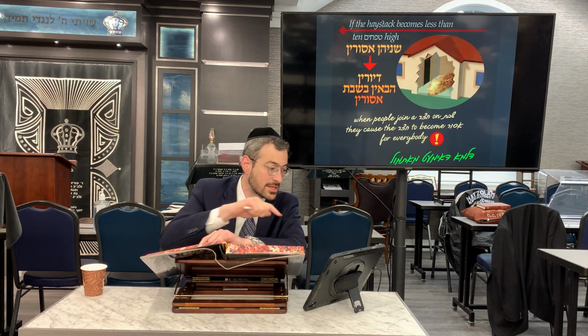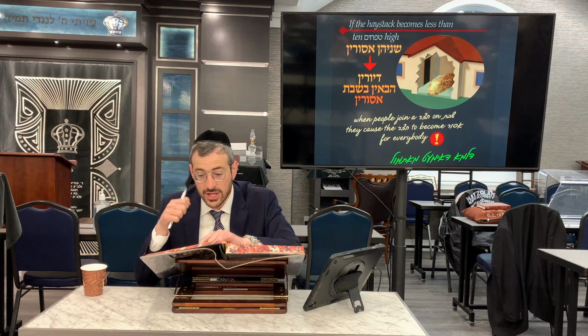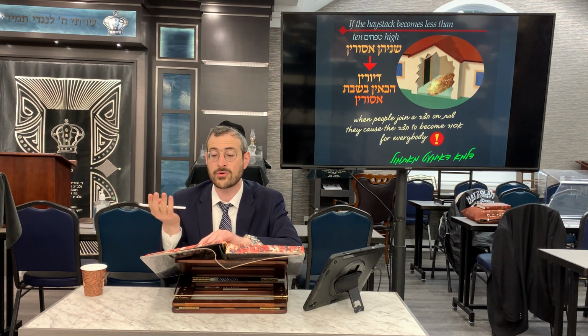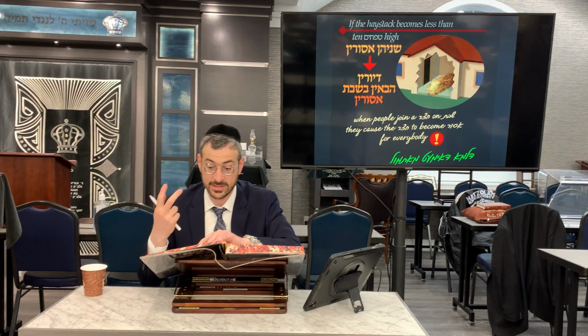Another one of the halachas we said in the Beraisa was that if the haystack becomes less than 10 tefachim high, we said that both are forbidden. We said that now both of them are going to be forbidden because now they make each other problematic, because now you have a mechitza separating and you didn't join in the one joint Eruv. And you couldn't even, because you had a mechitza separating the two of you.